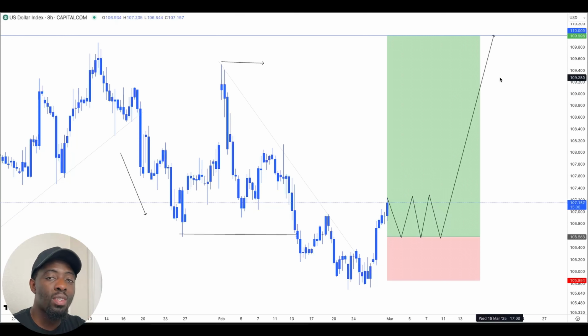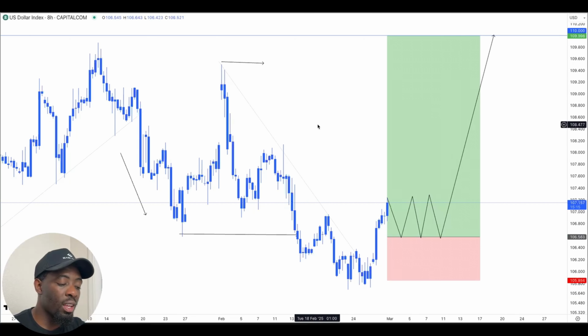I understand where price is headed to, but what is it showing me? Is price showing me some difficulties to move to the downside? Is there this inability for prices to move to the downside? If there's an inability for price to move to the downside, then I'm expecting a move again to the upside. That's what I'm looking at on the 8-hour time frame, and the same thing we looked at already on the daily time frame.